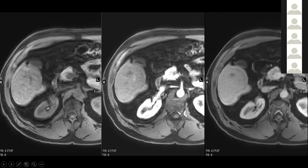If you imagine a curve, let's say this is the time. If you have a curve like this, it's pretty much washout, right? But if this curve is completely under the liver, then it will always be hypo-enhancing. Does that make sense, what I'm saying?